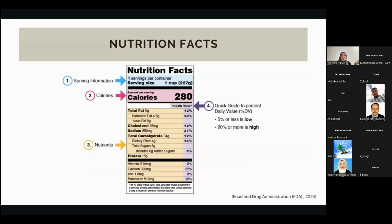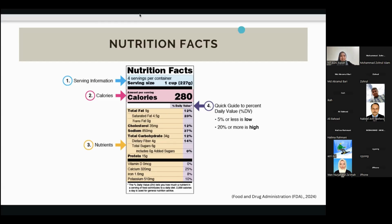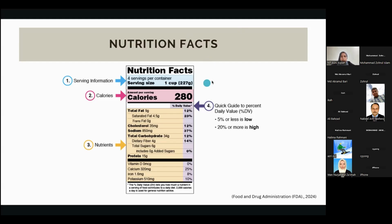Okay, so this is the nutrition facts that I was talking about just now. Normally, this is what you see when you look at the back of food products. Does anyone want to give some answer right here? You can unmute yourself if you want to.